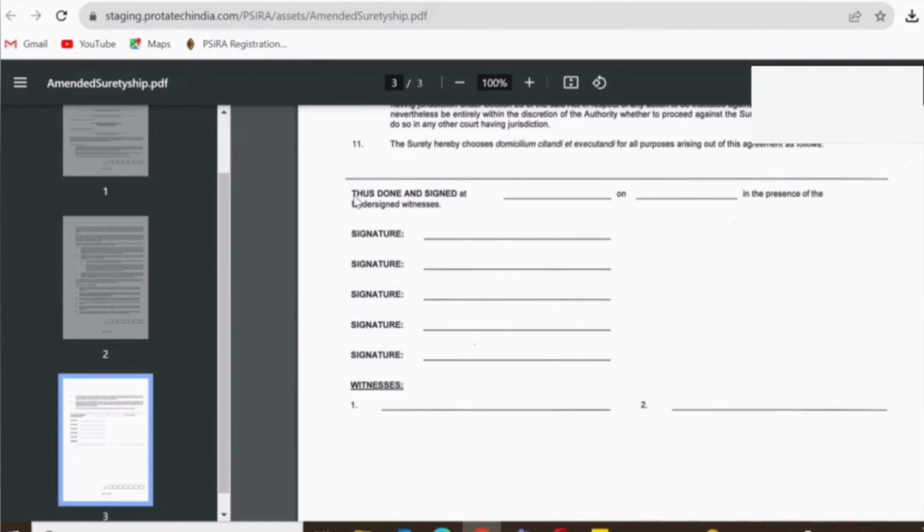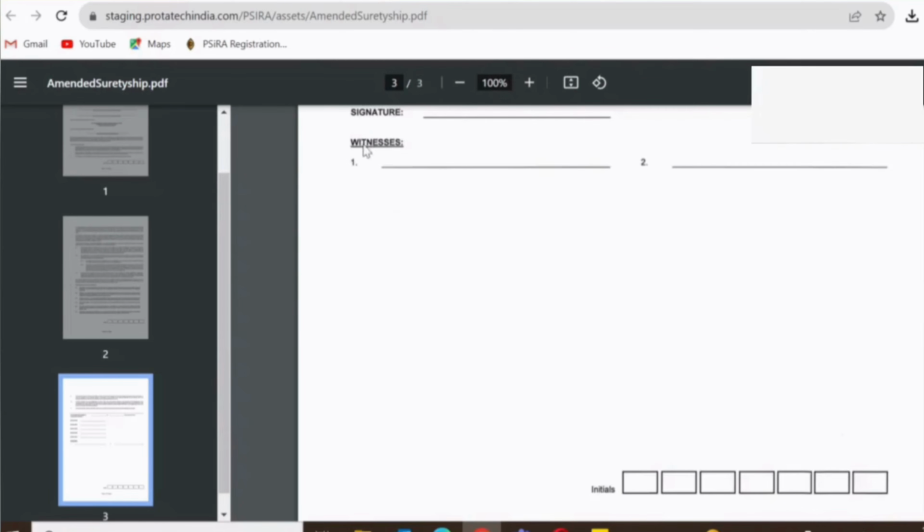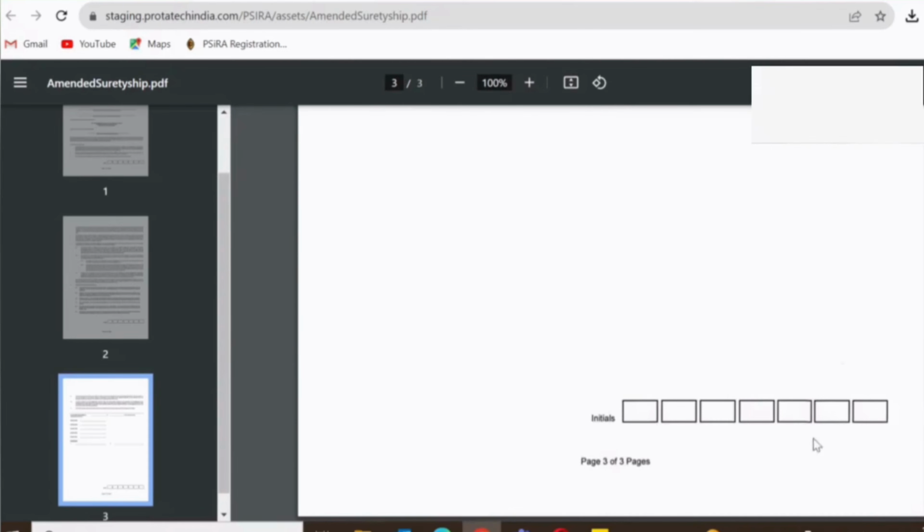And then on, it's the date in the presence of the undersigned witnesses. On signature, it's only the directors who should sign. Your witnesses will then go on to sign under witnesses 1 and 2. Then the same thing that you did on page 1 and 2, you'll do your initials, and then your witnesses will do their initials as well.